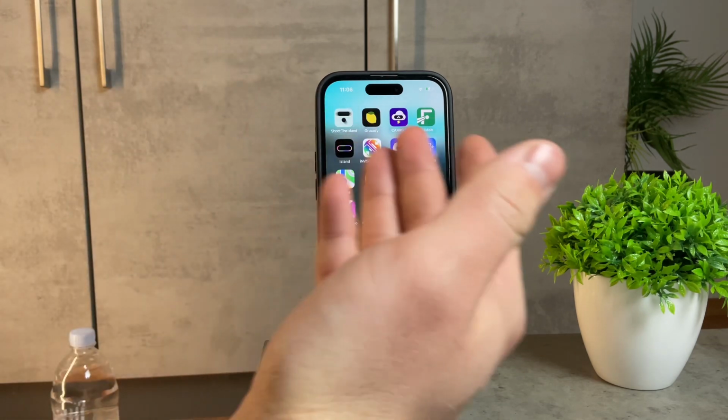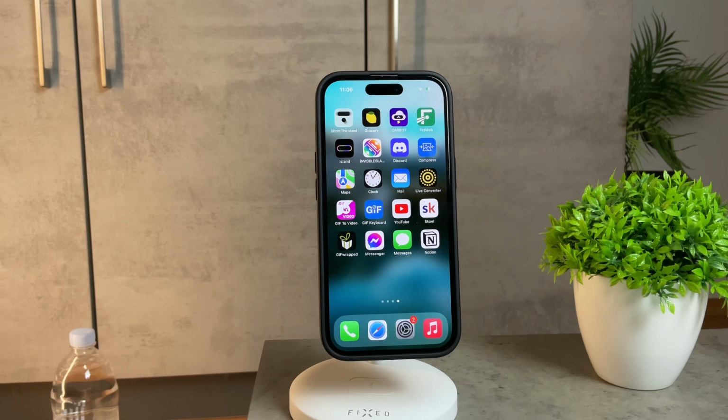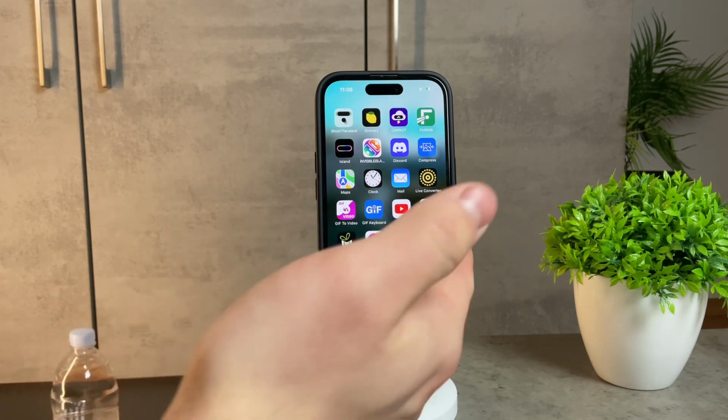Today, we're delving into a common concern that many iPhone users may have encountered, the dreaded black screen. It can be quite frustrating, but fear not, we're going to explore some troubleshooting steps to get your iPhone back in action. First on the list is the power cycle. It's a simple yet effective method to tackle various issues.